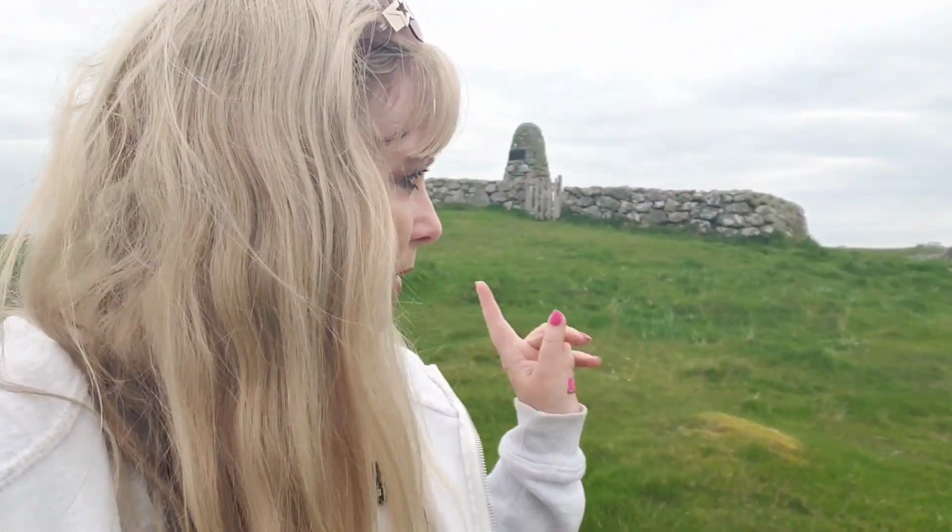So there are quite a few other abandoned houses around here, around the monument that is Flora's birthplace. I don't think those houses belonged to her family, because if they did, I'm sure it would say on the information board. I think it's just on these islands that you find a lot of abandoned buildings for lots of different reasons. In fact, there's another one straight in front of me now.